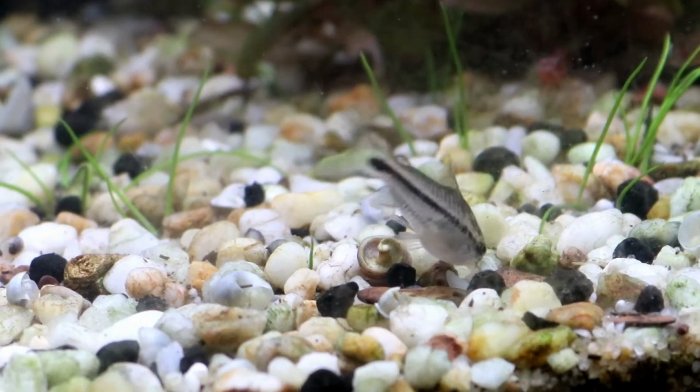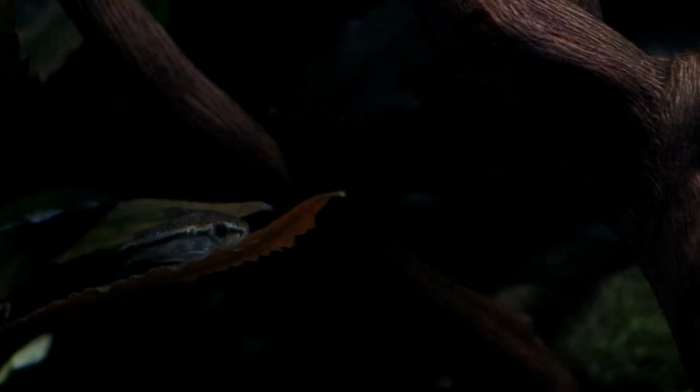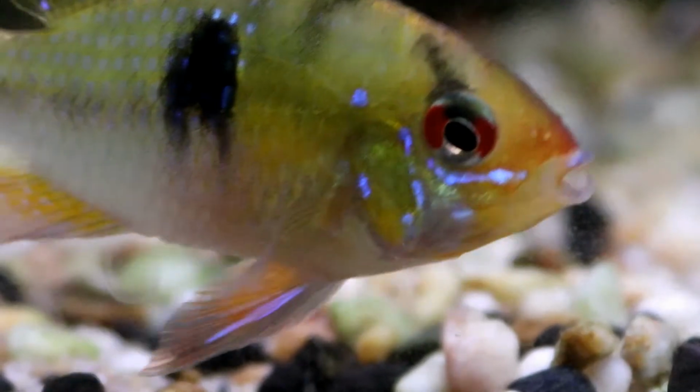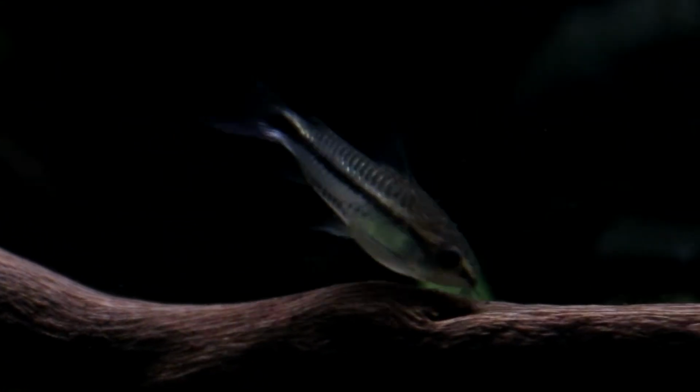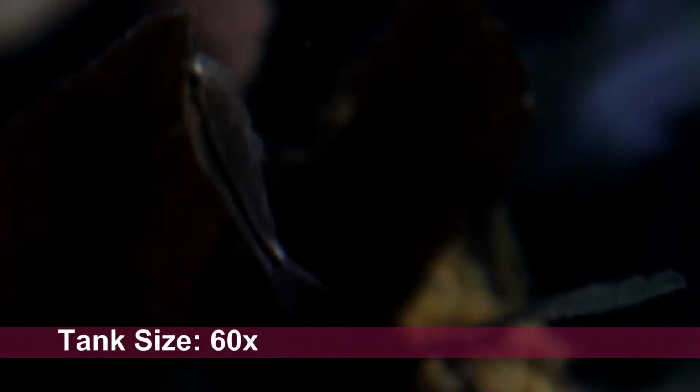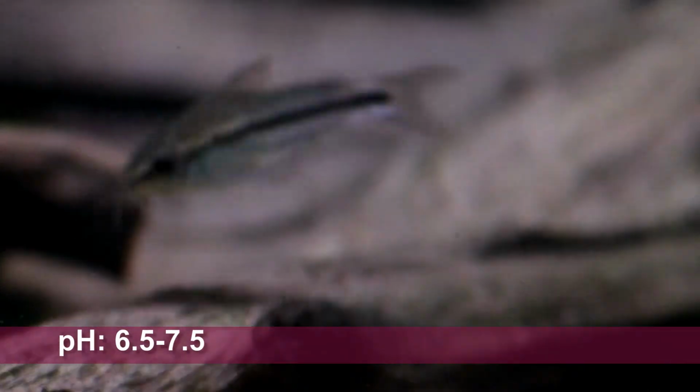And this tendency to use more of the tank does also mean you can get away with a slightly smaller tank space for them than you would with a regular cory. This explorative nature combined with their small size means that you can keep 6 pygmies in a tank as small as 60 by 30 centimeters, so long as you keep it at a temperature between 20 and 26 degrees C and a pH that stays around neutral.